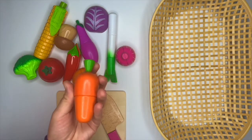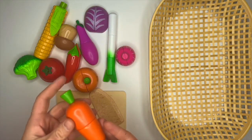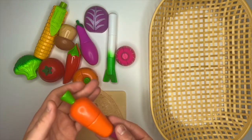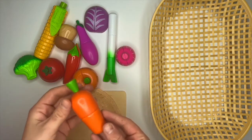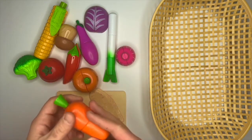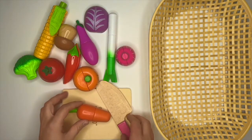Look at what I have here. Yes, it's a carrot. Carrots are in the color orange. I love putting them into soups, salads, or even make a carrot cake. Carrots are good for our eyes. They help us to see better.